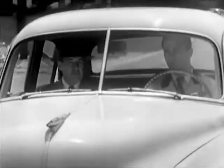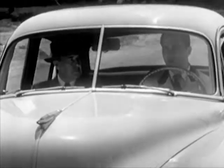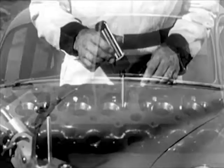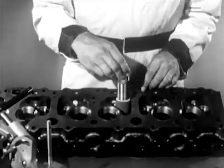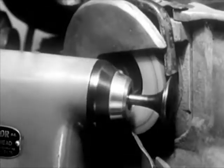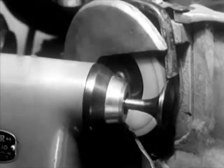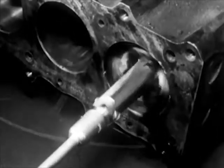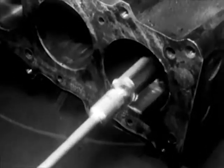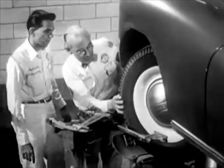A road test, when needed, helps to check the running condition of all parts of your car and is usually the climax of a thorough service inspection. In your Chevrolet dealer's service department, you'll find the kind of accuracy that makes for quality work. There's a special machine or tool for every job. Whether it's valve refacing or honing a cylinder wall, you can depend on the job being done to factory standards of quality and accuracy. Naturally, parts do wear out under normal usage, even with the best of care.